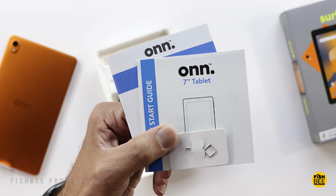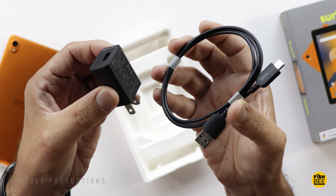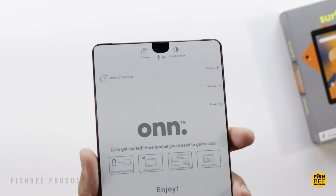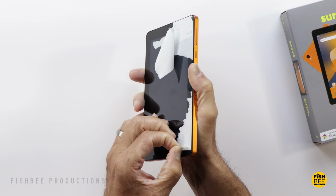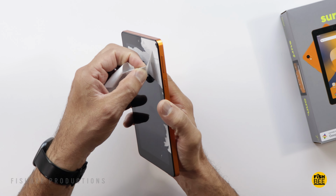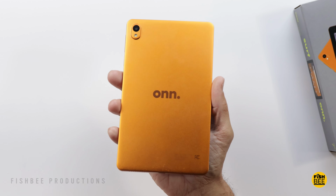You've also got the user guide, quick start guide, and micro SD card removal tool as well. You've got a USB-A wall adapter and USB-C to USB-A charging cable as well. As you can see, everything's marked by the sticker on the front. Definitely a little harder to get the sticker off on this one. Okay, yeah, once I got the sticker wet, it peeled off a little better. Definitely a nicer build quality than I was expecting.